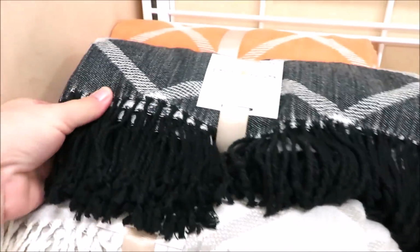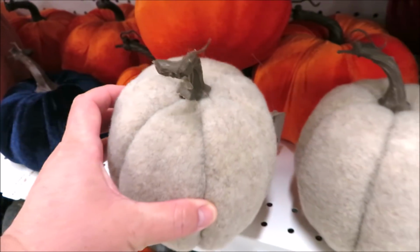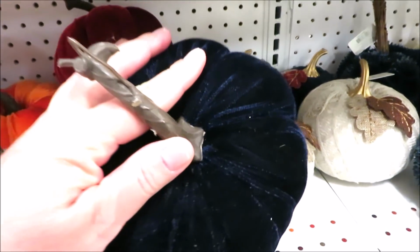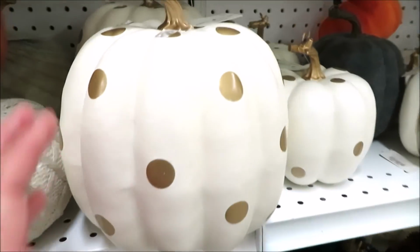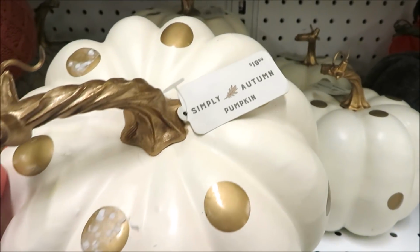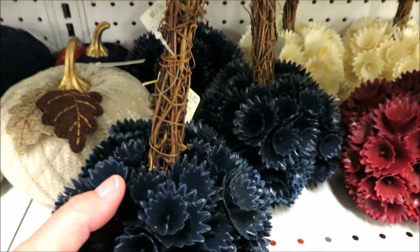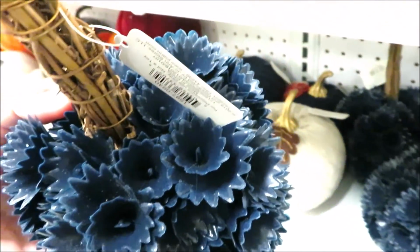Now these prices are not necessarily my kind of bargain finds, but I will say that Joann is probably going to do a major sale and have lots of coupons over the holiday weekend. So you may want to check out their app and see what coupons they have. You can also print them from home.